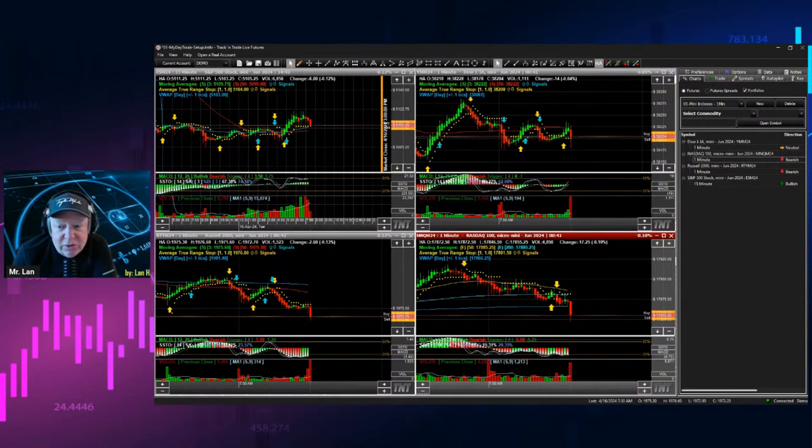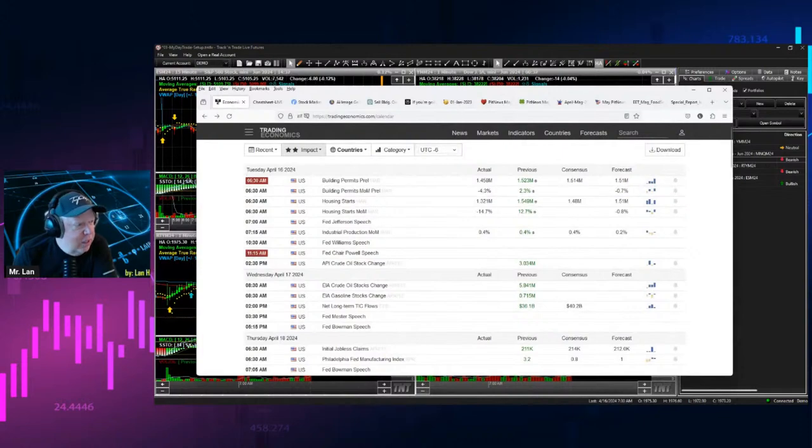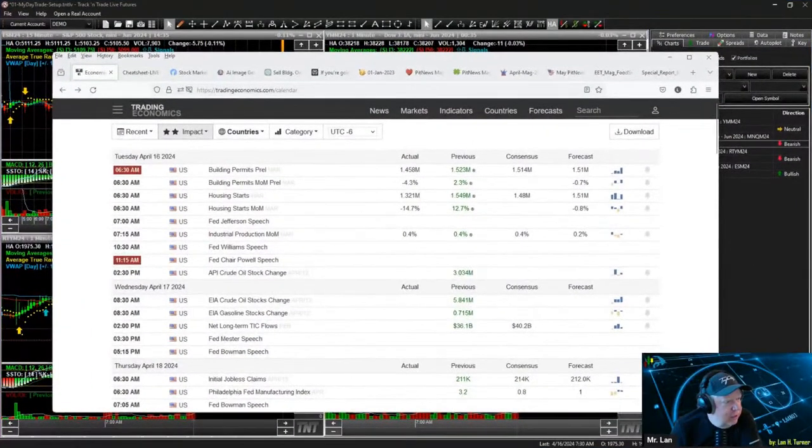So we like to look at the news every morning. Here's the news, and we're going to come in. Let me make my screen a little larger for you. There we go. So this is the news. We got building permits that came in at 6:30 this morning, and the forecast was 1.51 million and the actual was 1.48 million. So that's negative news. All right. Previous was 1.52.